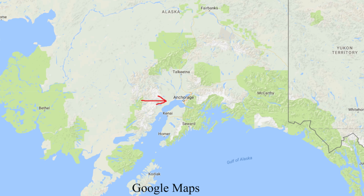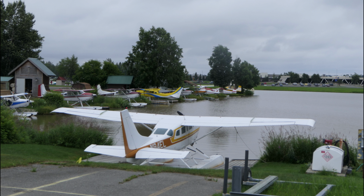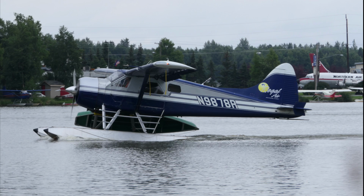Our next stop is in Anchorage. Here we spent some time at Lake Hood Seaplane Base and watched the airplanes take off.